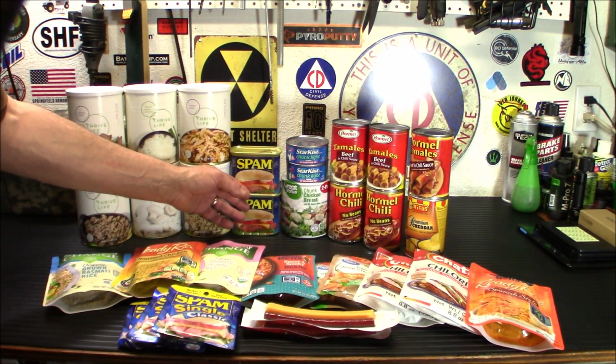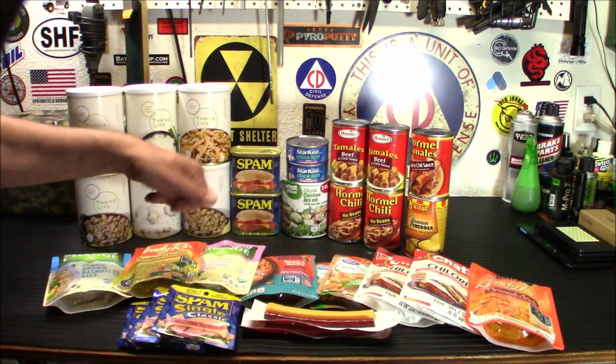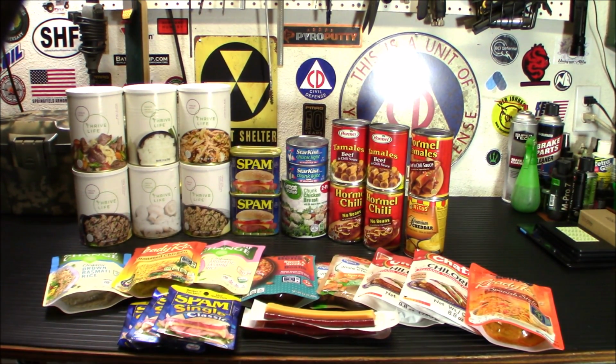Rotated out some old Spam. I found 2 cans that were 11 years old. I got a case of it, so I rotated out a bunch of the old stuff. Ate one of them the other day. Actually ate half of it, and put the other half in the fridge, and it was still perfectly good, 11 years old.